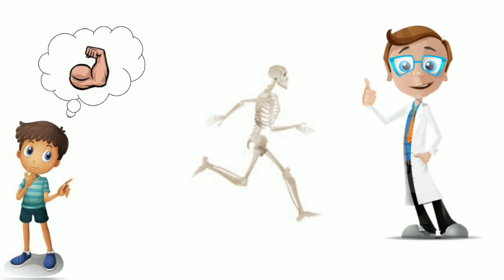Today we'll be showing you some parts of our body which help utmost in the movement of our body. The skeletal system, or the system of bones, is the main system for the movement of our body. It gives us support and shape to the body.